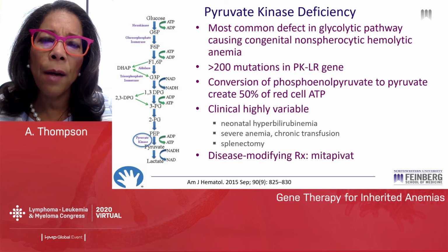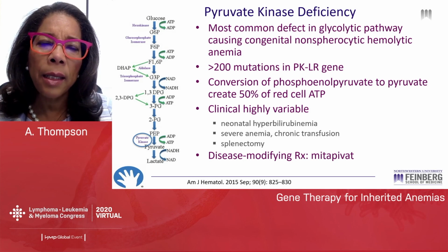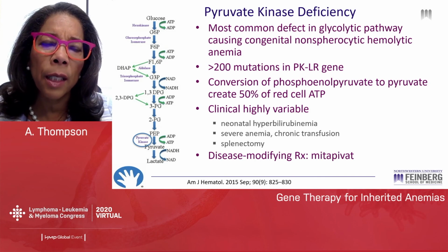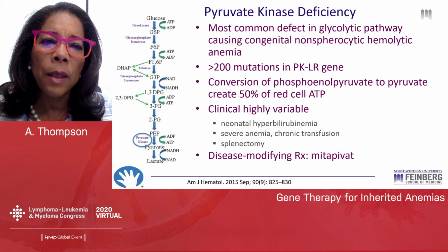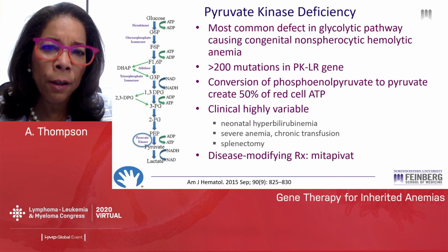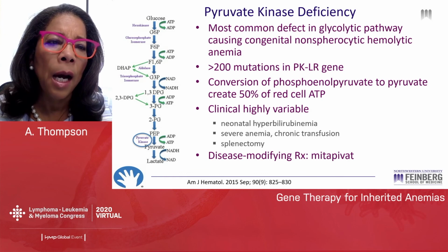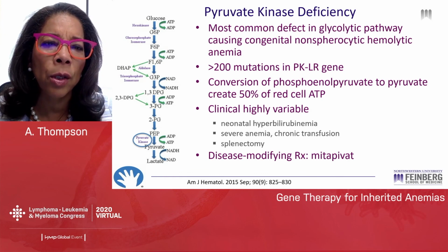Finally, I want to touch on pyruvate kinase deficiency. This is the most common congenital cause of non-spherocytic hemolytic anemia, caused by mutations in the PKLR gene. Now, it's not a single mutation, so targeting a single point mutation would be really challenging. But pyruvate kinase is important for the conversion of phosphoenolpyruvate to pyruvate in the glycolytic pathway. So very close to the bottom, you'll see it circled.